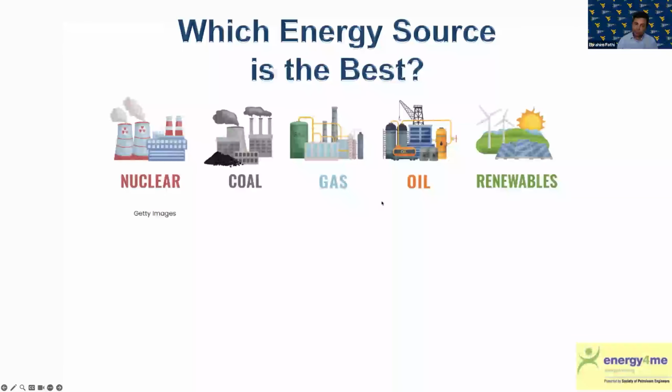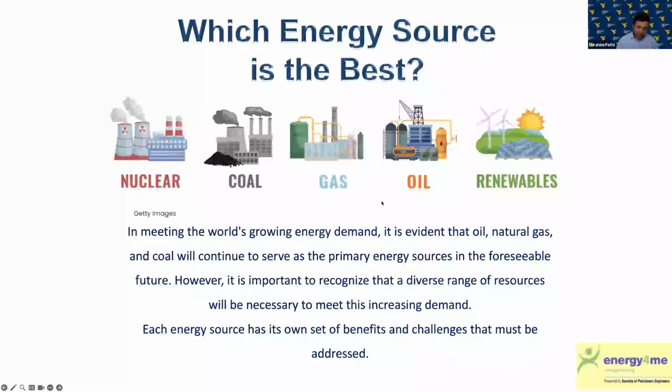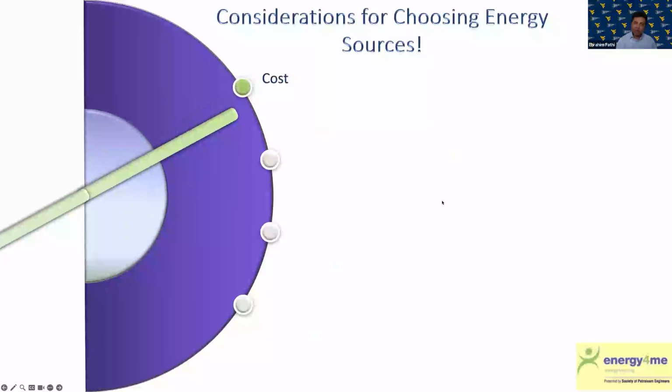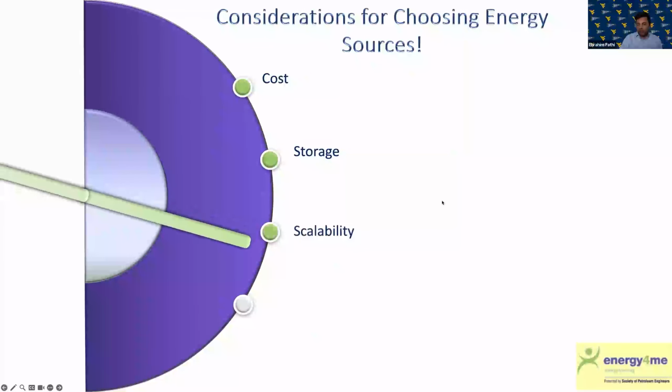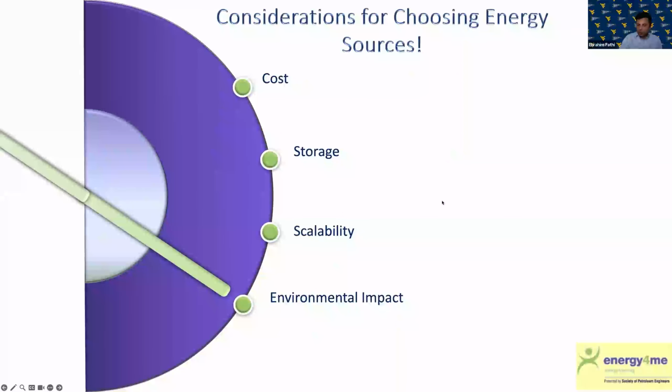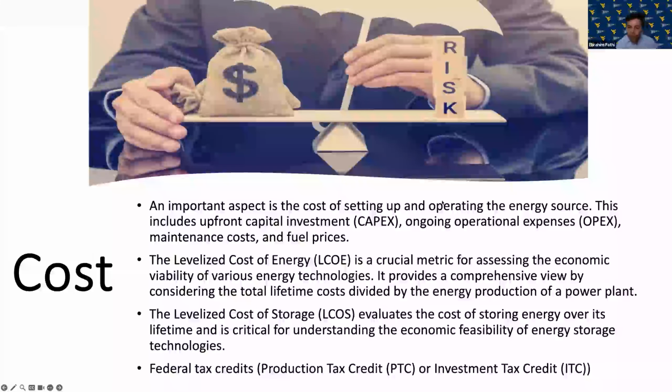Okay, so this basically brings us to the idea of which energy source is the best. And obviously, with all these discussions, we'll see that oil, natural gas, and coal will continue to serve as the primary energy source for the future. But obviously, we need to look at the renewables, and we need to increase their share. When we're looking at these different energy resources, there are four major topics that we need to look at: cost, storage, scalability, and environmental impact.